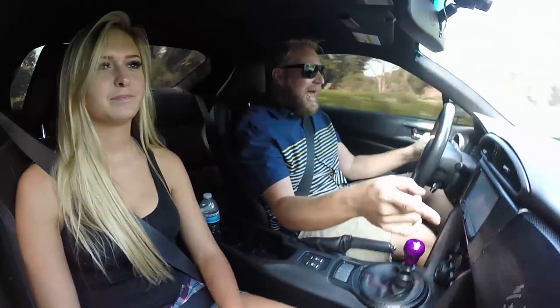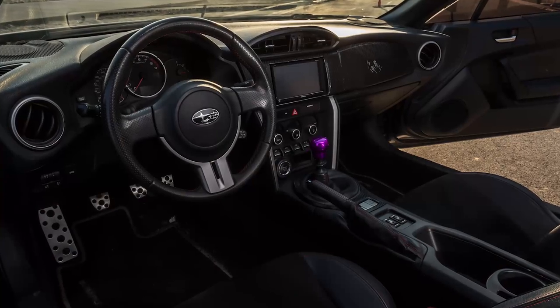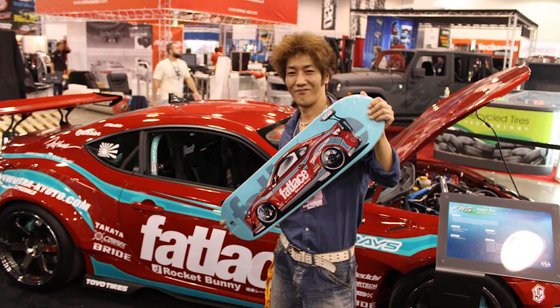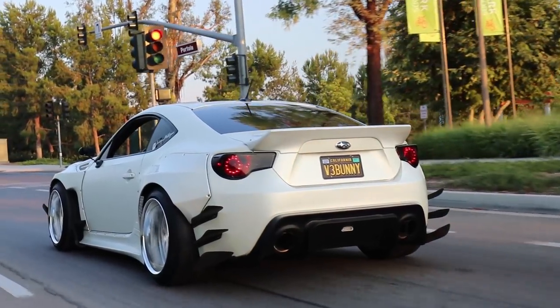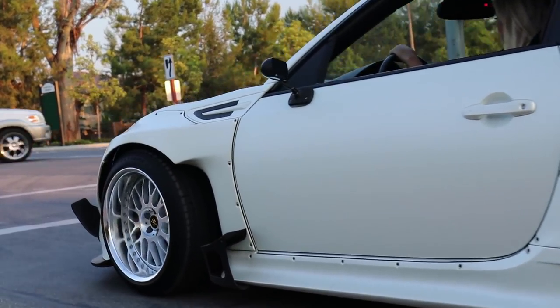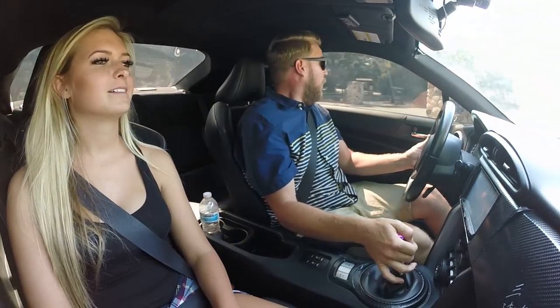Well, that's right. And your dash is signed by Mr. Rocket Bunny, right? Yeah, Kimura. He's the one that designs all the Rocket Bunny kits. So he came out from Japan a couple months ago and we all did a cruise, all the Rocket Bunny kits. He came out and signed everybody's cars. That was really cool. And they do look great. It takes a car that looks good and makes it look drop dead gorgeous. This thing certainly has presence.